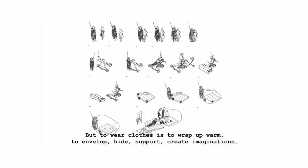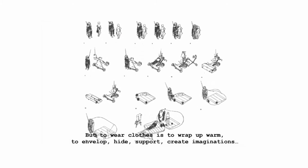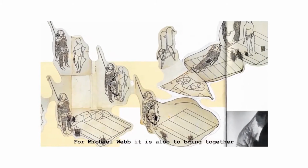But to wear clothes is to wrap up warm, to envelop, hide, support, create imaginations. For Michael Webb it is also to bring together and to isolate.